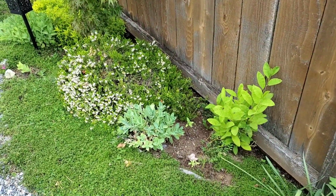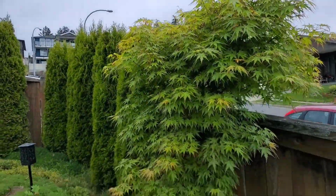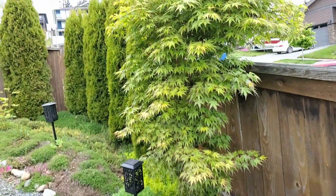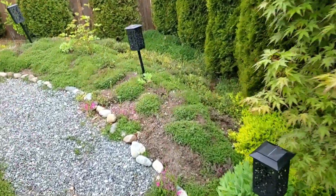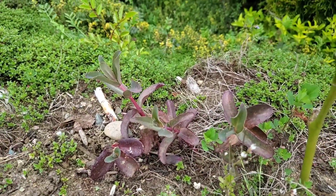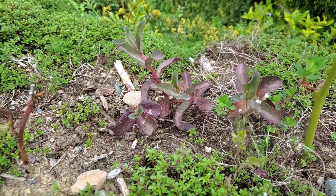So we've got heather, autumn joy sedum, a lovely Japanese maple here, and a different sedum, a dark colored one. I don't remember the name of this. I planted it last year, but it looks pretty nice.